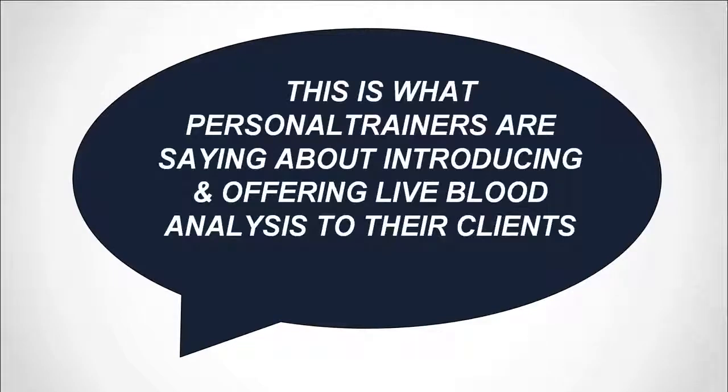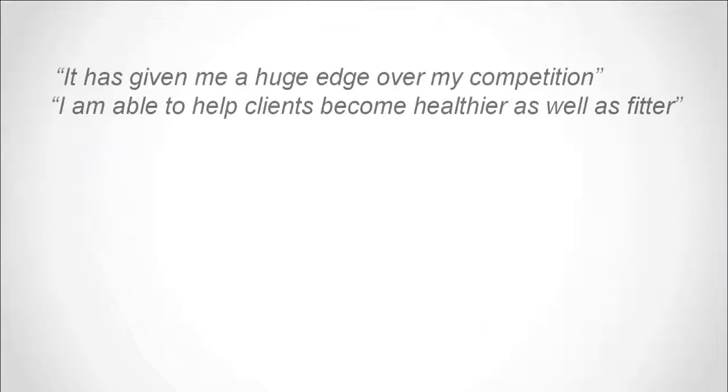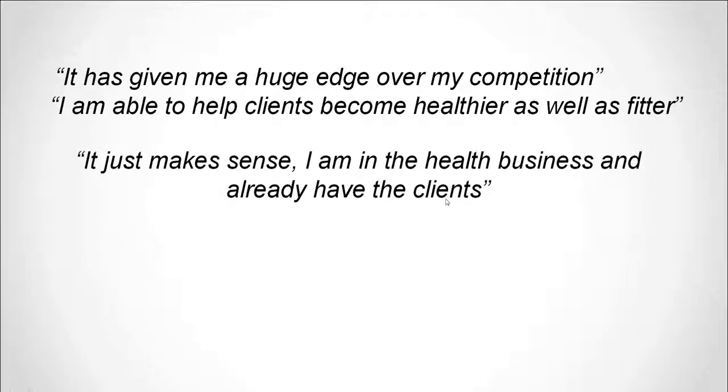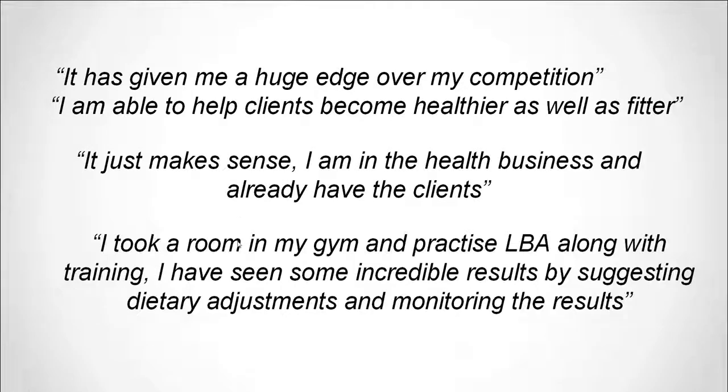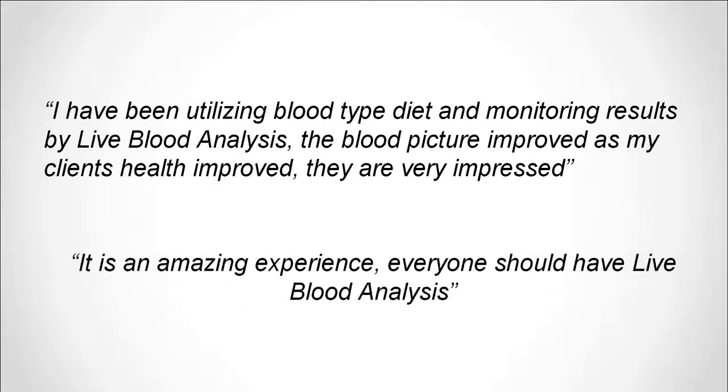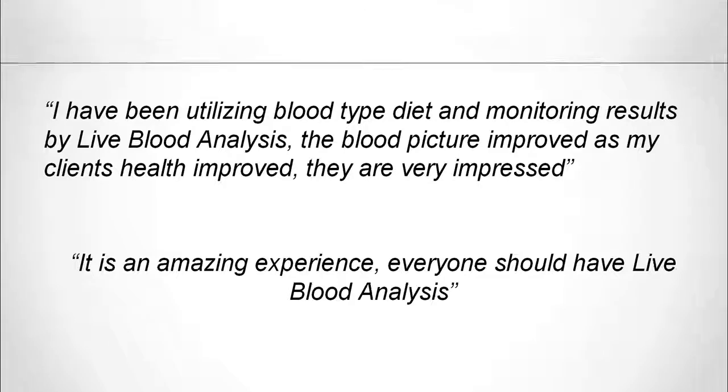And this is what personal trainers are saying about introducing and offering live blood analysis to their clients. It's given me a huge edge over my competition. I'm able to help clients become healthier as well as fitter. It just makes sense. I'm in the health business and already have the clients. I took a room in my gym and practiced live blood analysis along with training. I've seen some incredible results by suggesting dietary adjustments and monitoring their results. I've been utilizing the blood type diet and monitoring results by live blood analysis. The blood picture improved as my clients' health improved, and they are very impressed. It's an amazing experience. Everyone should have live blood analysis.